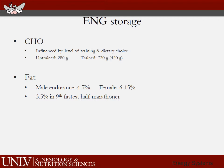Fat is one of those ones that has an unlimited amount of storage, right? So these are the percentages that are found in elite athletes, male and female endurance athletes, 4 to 7% and 6 to 15%. So these are very lean individuals, and they're half to a little bit more than half the body fat percentage of a typical person. And the lowest that's been recorded in an endurance athlete is the 9th fastest half marathoner at 3.5%. But this range of spectrum is pretty large.